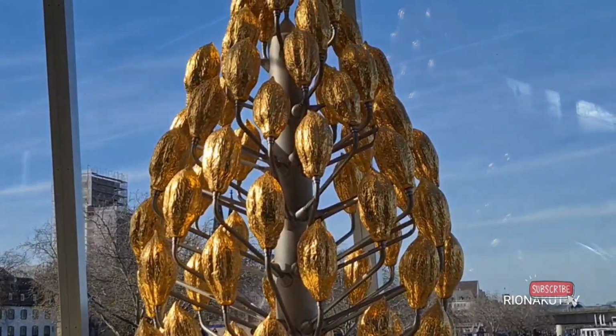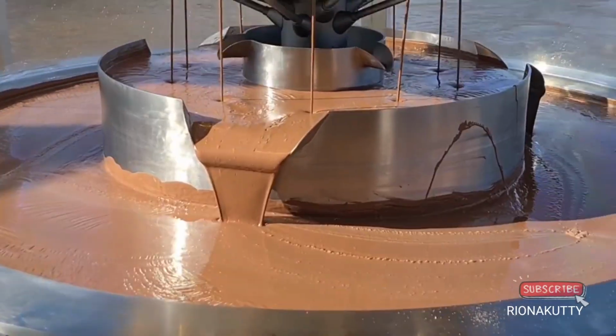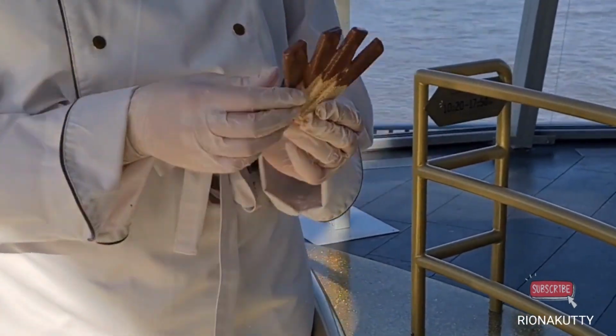This is the chocolate fruit. So we're gonna taste chocolate. Thank you. Delicious.